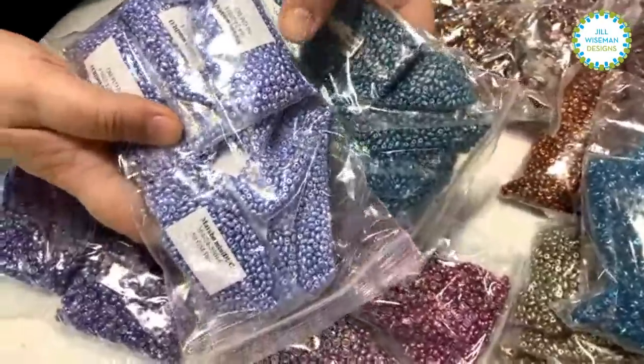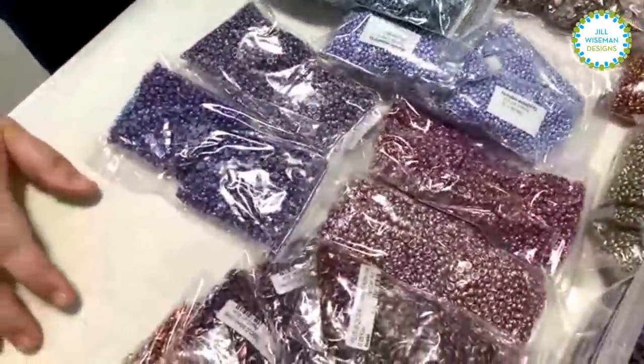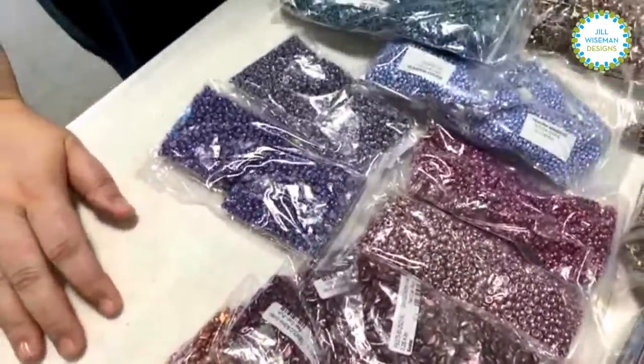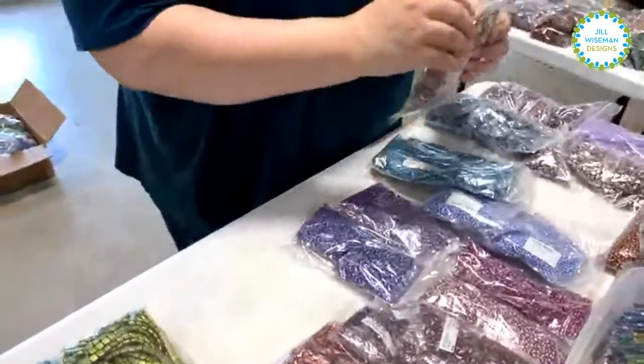Lisa Fisher, if we have to put a limit on the kitty beads, we will. Uh-oh, is Lisa Fisher going to steal them all? Yes. Lisa, don't be a kitty hog.